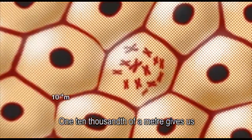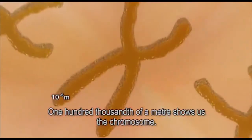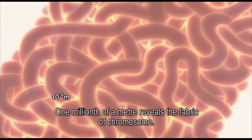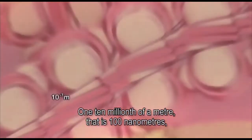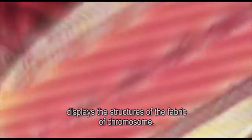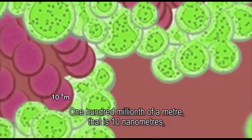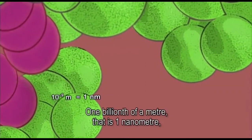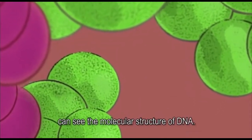1/10,000th of a meter gives us the view of the cells of the body. 1/100,000th of a meter shows us the chromosome. 1/1,000,000th of a meter reveals the fabric of chromosome. 1/10,000,000th of a meter, that is 100 nanometers, displays the structures of the fabric of chromosome. 1/100,000,000th of a meter, that is 10 nanometers, exhibits the double helix of DNA. 1/1,000,000,000th of a meter, that is 1 nanometer, can see the molecular structure of DNA.